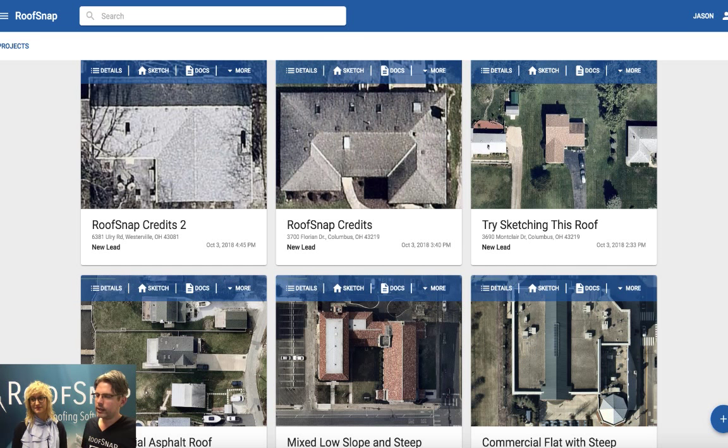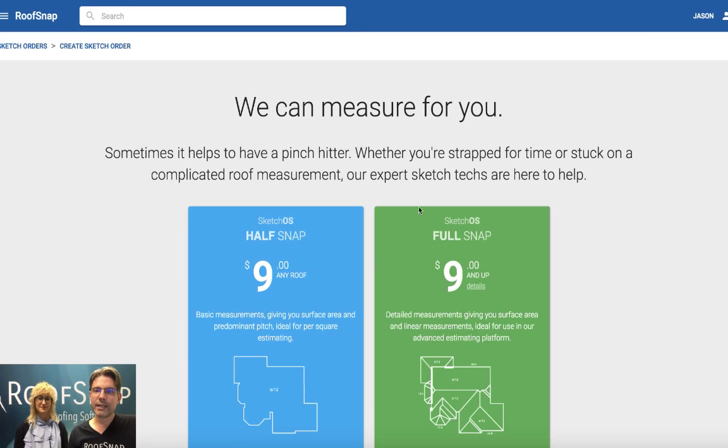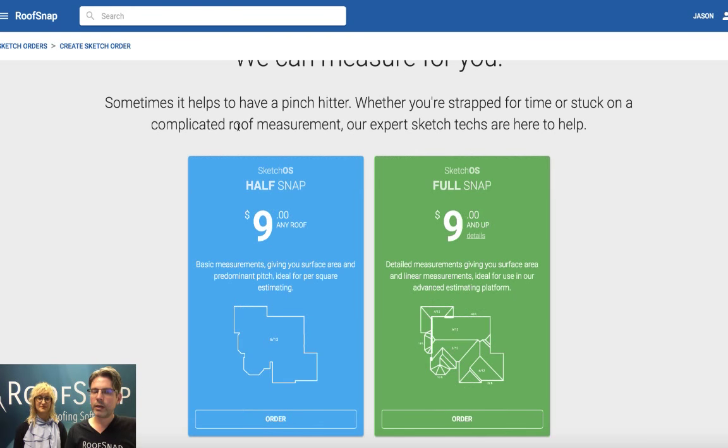Now let's be clear as well. Not everybody has the time to draw the roof themselves. Very true. And so if you've never tried our Sketchos service, where our in-house technicians use NearMap on every project, we send you an email as soon as it's completed. We have a typical turnaround time of about 2 hours. There's a simple and easy way to order the sketch right here from the exact same platform. We offer the HalfSnap, which is $9 for any roof, residential, commercial, big, small. We will outline that whole thing and put on the predominant pitch.